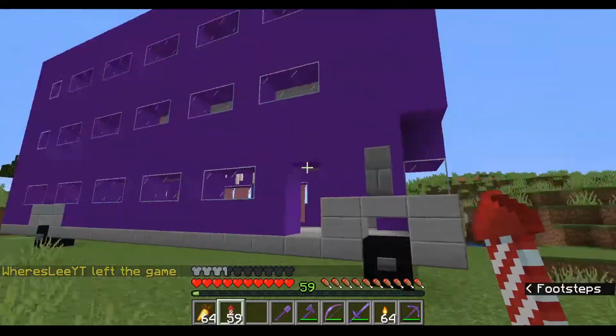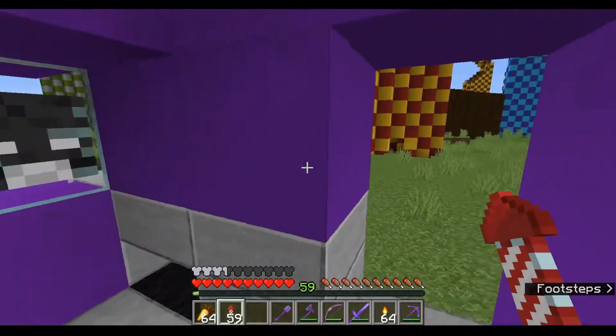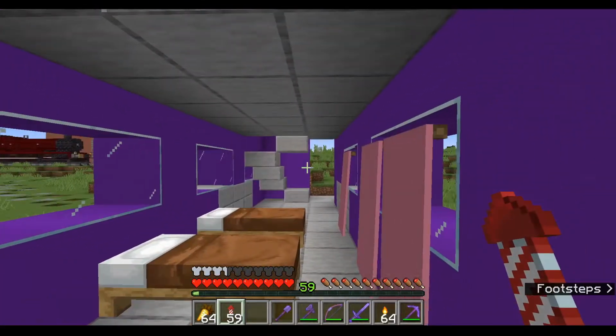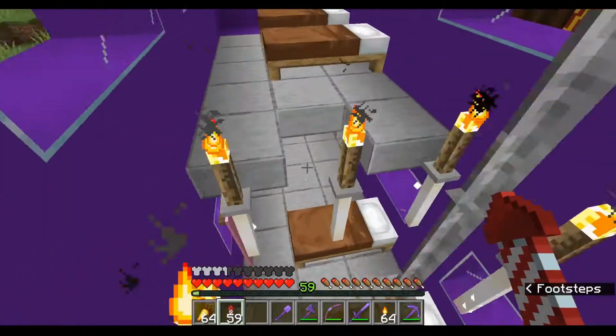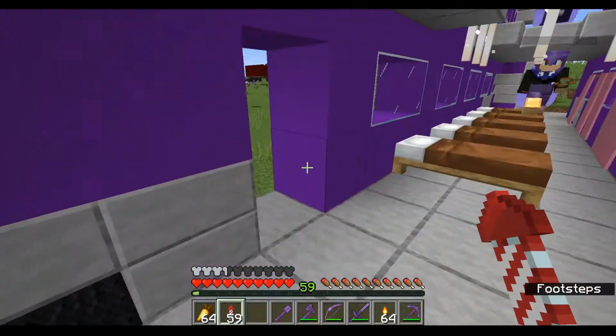Where's the night bus? Over here. Where? Where's the night bus? The big purple blob. Oh, hello, night bus. How cool does this look? Isn't it blue? Go to the night bus. Wanna go on a night bus adventure? That is so cool. Oh, look, there's birds. And even the talking head is here too, the wither skull.